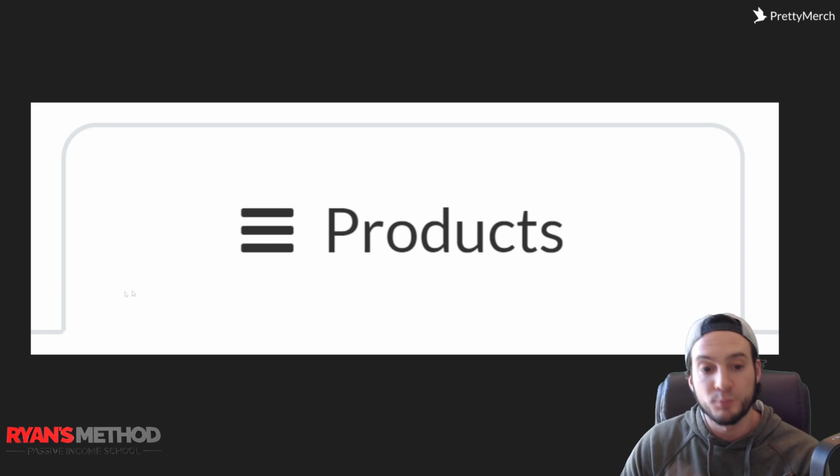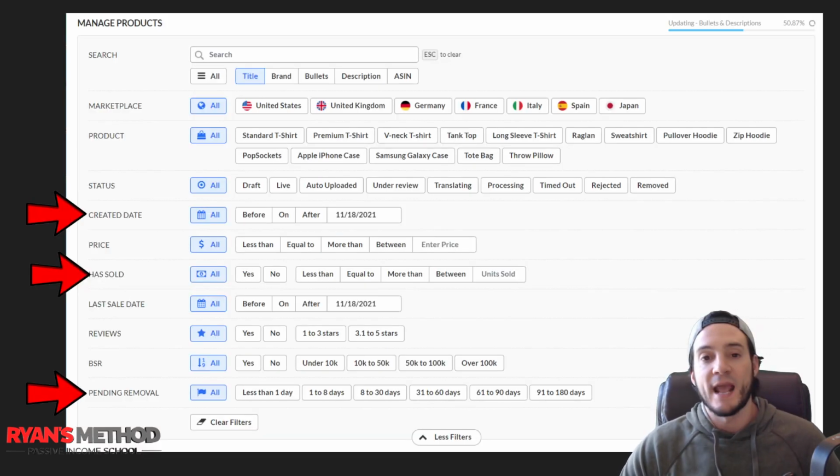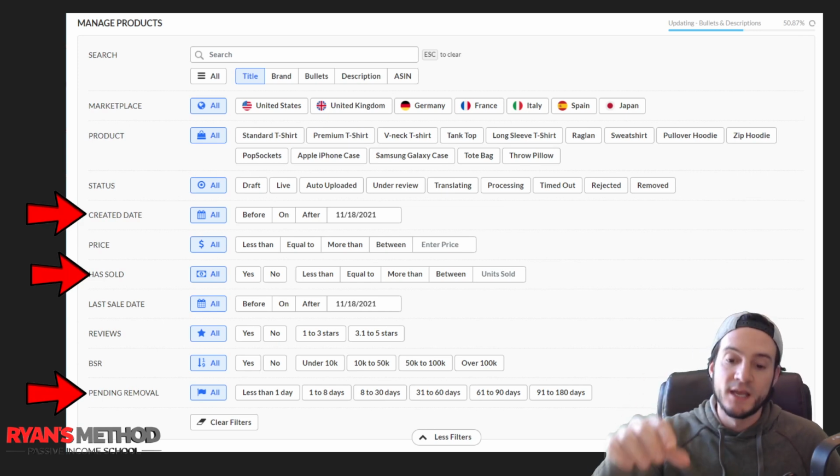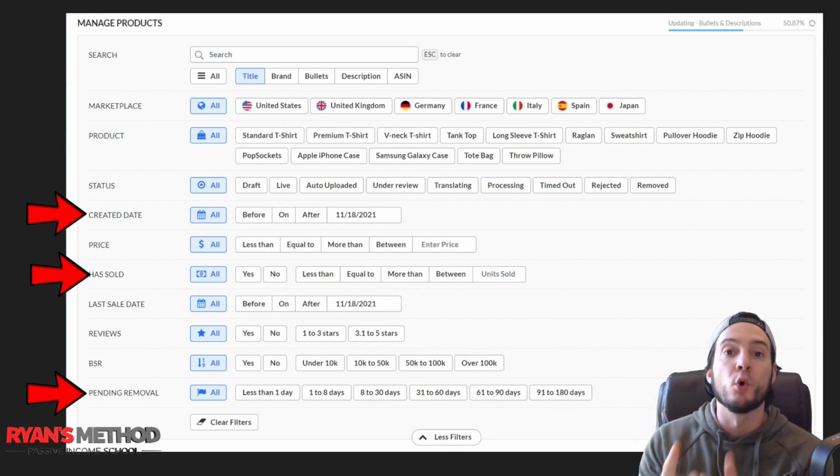You can also use the Products tab. This is included in Pretty Merch Pro and Pro Plus as well. And my favorite part of the Products tab is the bulk delete option. The way that I like to use it is when you go to the Products tab, look at the filters and look at more filters.